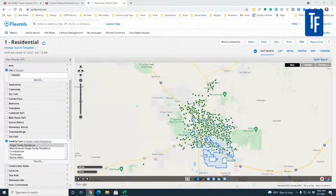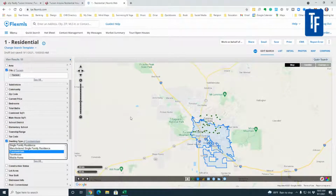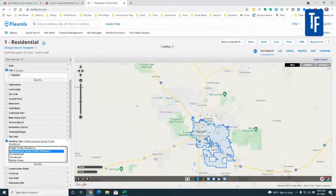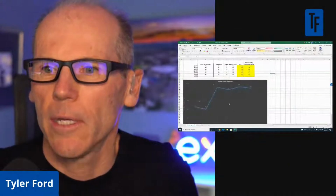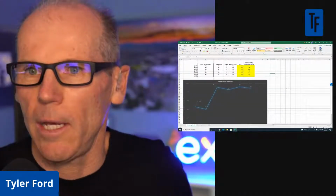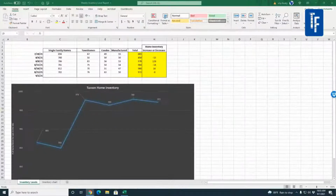If we jump over to townhomes, there are 70 townhomes listed in the MLS of all of Tucson. And now I'm going to jump over to condos. Right now there's 56 condos listed for sale in the MLS. And then manufactured homes, there are 48. So with that, I'm now going to jump over to a spreadsheet, and we're going to plug these numbers in and show you what's going on on a weekly basis in terms of home inventory levels.